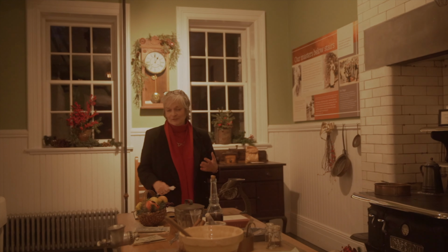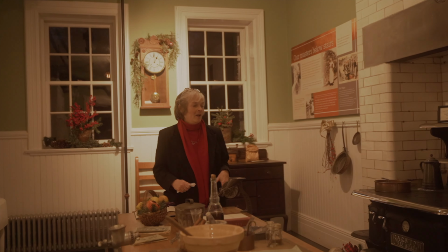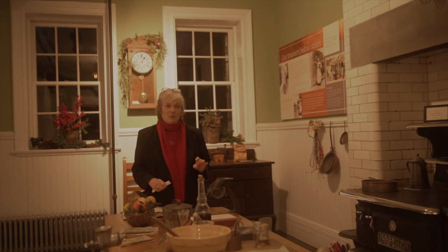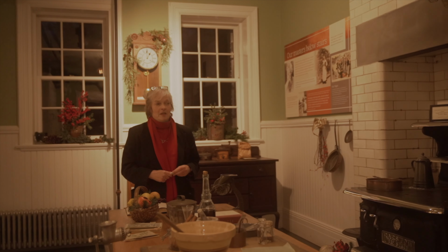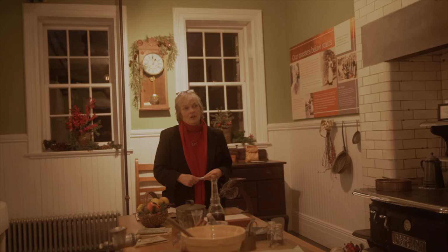Now today, of course, the kitchen is the best place to be at a holiday party. It's where all the great smells are, the great aromas, it's warm. It would have been a little bit different in the Wharton day. It would have been a great place for the servants to be. But the lady of the house, they would not have come down here. It had been a very rare occasion that they would have come down to the kitchen.